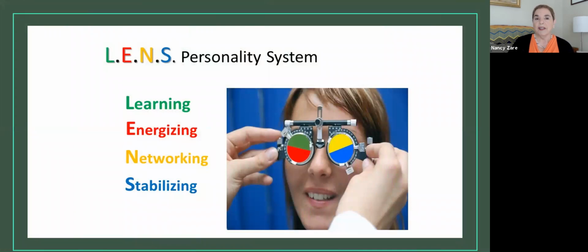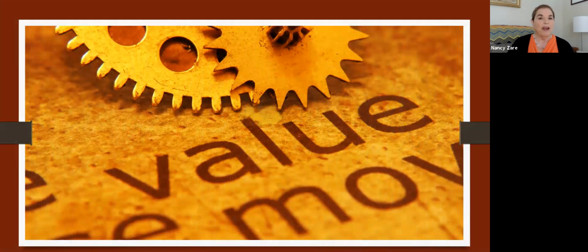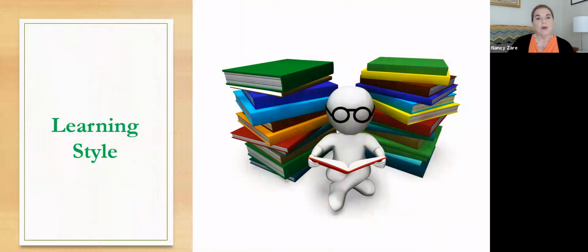I'm going to specifically talk about the LENS personality system, but it's very comparable to the ones that you may have already learned, just different language. And LENS is an acronym, and as you can see, it stands for 4 different styles: the learning style, the energizing style, networking style, and stabilizing style. These are based upon values. So as I go over each of the styles, we'll talk about their values, we'll talk about their traits, and then I'll suggest cards. Let's start with the learning style.